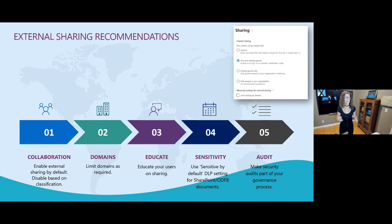Limit domains is required. Make sure you educate your end users on how to share a document. Are you going to allow editing? Are you going to expire that share after a certain period of time? Make sure they understand all those settings and are using them effectively. Make sure you use the sensitive by default DLP setting for SharePoint and OneDrive documents, and the audit side. Really you need to make security audits part of your governance process, and there are many controls in Office 365 where that is a significant part. So have a couple of people assigned to different areas to follow up and see what's going on behind the scenes to really monitor end user actions.